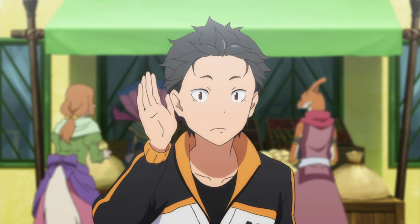Another neet in a tracksuit. Why is that so common for shut-ins? Unfortunately, this frame derives most of its value from context.